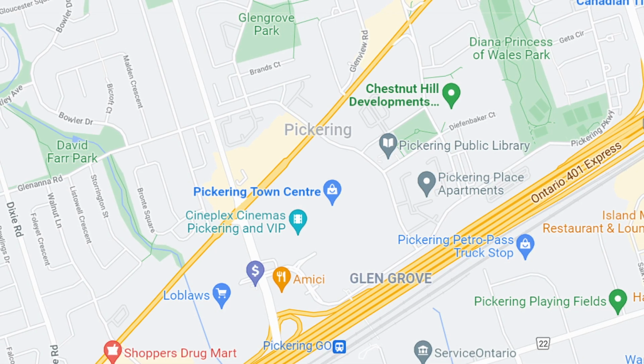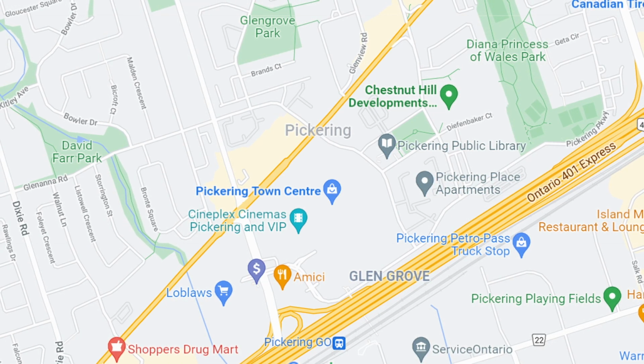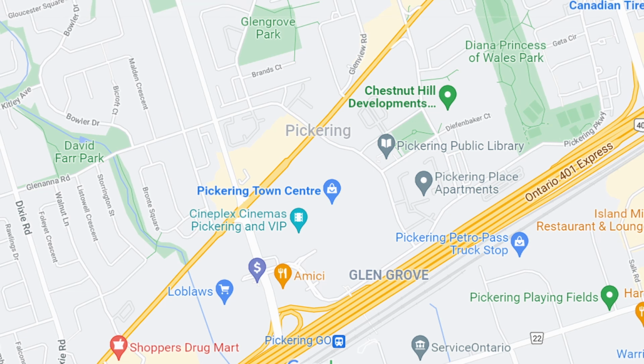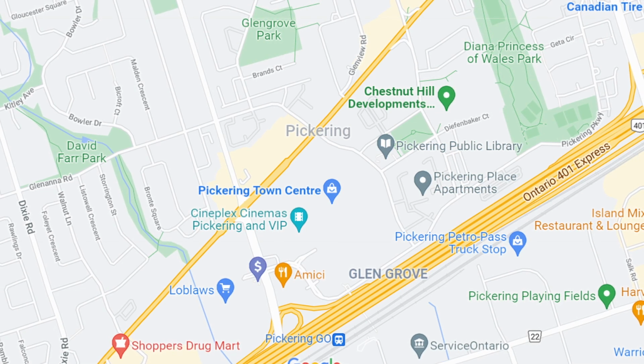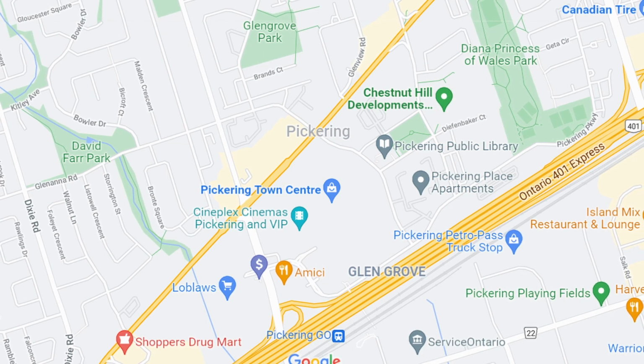There's a massive bridge that goes over the 401 now. So it makes access to the GO train that much easier. Plus, he's got the Pickering Town Center. He's got a lot of plazas and shopping. So really anywhere between Dixie and about Valley Farm Road, south of Finch.